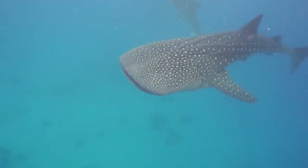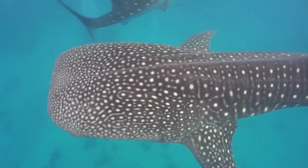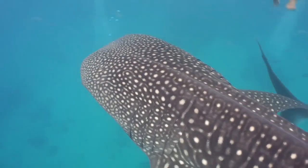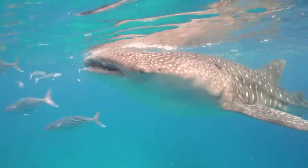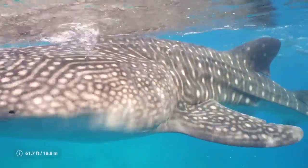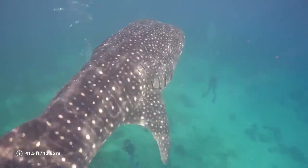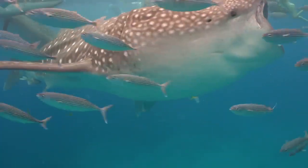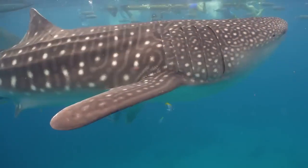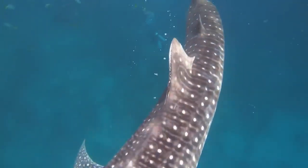The whale shark is named not for its coloration but for its size, as the largest fish species on Earth. The largest on record seems to be debated, with some sources referencing an individual measuring a staggering 61.7 feet, and others an individual measuring 41.5 feet. Either way, these gentle giants are most frequently seen at the north end of the island, which is where we are headed for the final leg of our journey.